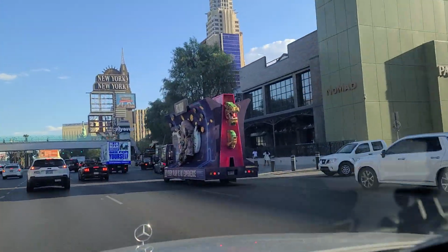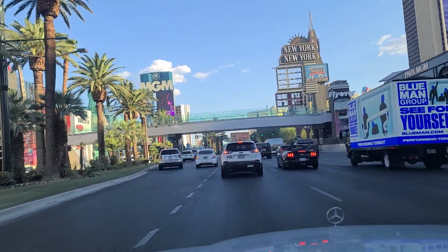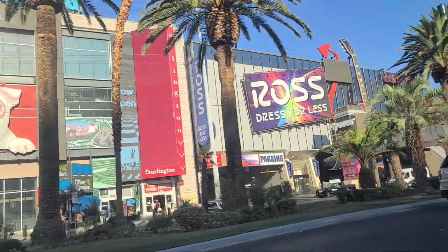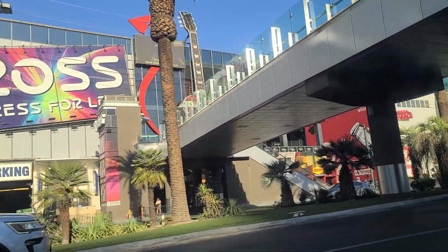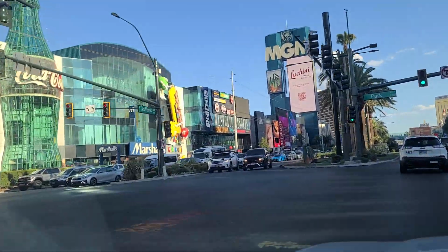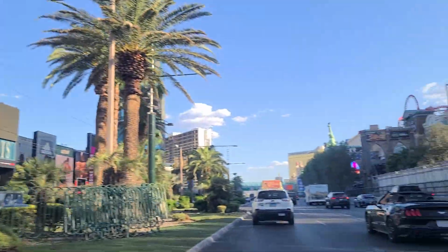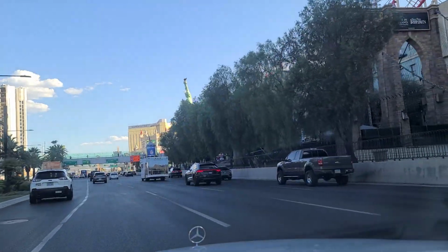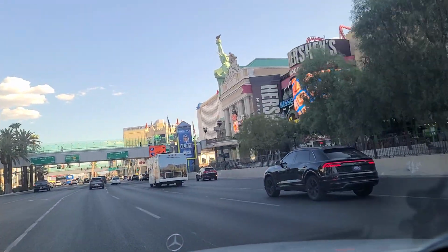Every play is an experience, it says on that truck there. And you guys are fighting with each other over the turn lane there. We've got a Burlington as well as a Target and a Hard Rock Cafe right there. And then the M&M World right there on the left, and that huge Coca-Cola bottle. New York, New York on the right, with its half scale, not including the base, Statue of Liberty stretching into the sky.